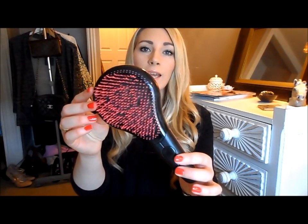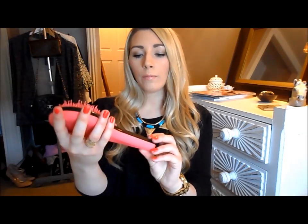But this one is amazing, and it's the Michel Mercier Detangler, I think it's called. I'm not entirely sure of the exact name, but it's by Michel Mercier, and it costs about £14. I think I got it from Beauty Bay, but would definitely recommend it. It's really good if you get very knotty hair. It gets very deep and it doesn't tug or pull as well, so that's fantastic.